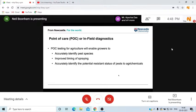And thinking about whether we can accurately identify pest species, improve timing of spraying, and accurately identify the potential resistance status of pests to agrochemicals. I'm going to stick for most of this talk to the second and third of these points. So we're going to think about resistance status, and we're going to think about timing of spraying.